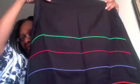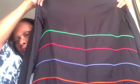Now, this is the front of the jacket. Okay. See that? And let me show you the back. The back is different. Yes, it's different. Watch this. Look at that. That's the back of the jacket. Isn't that something? It's green. It's red. It's blue. It's orange. And the solid color is black. Now let's see if it has a split. No splitting. But it's a beautiful jacket, and a conversation piece.